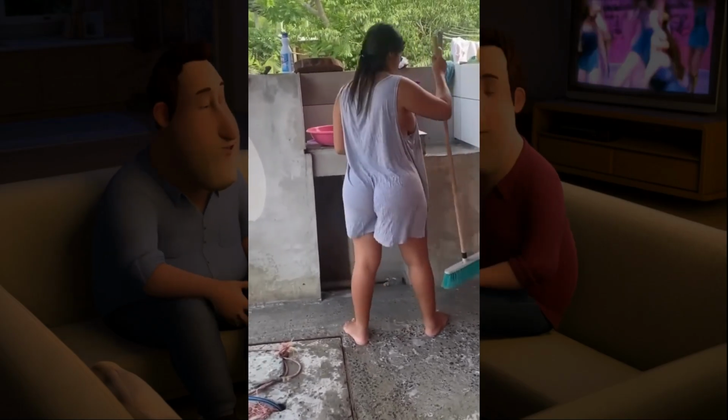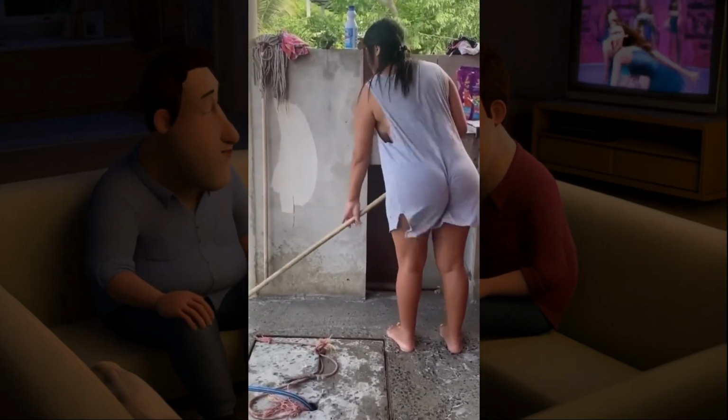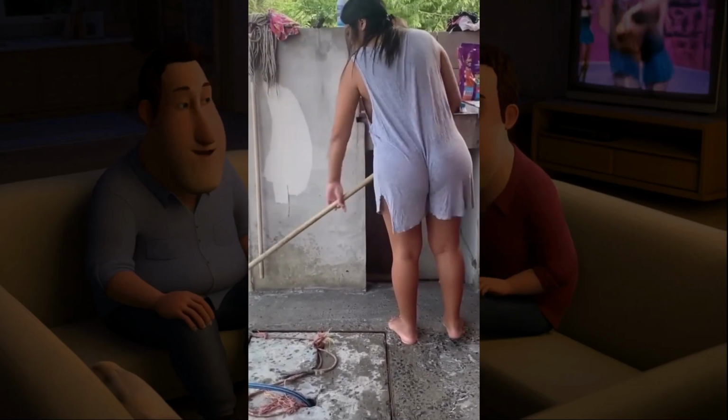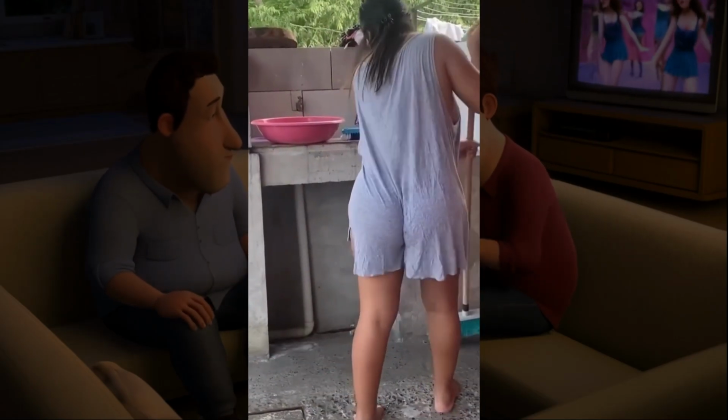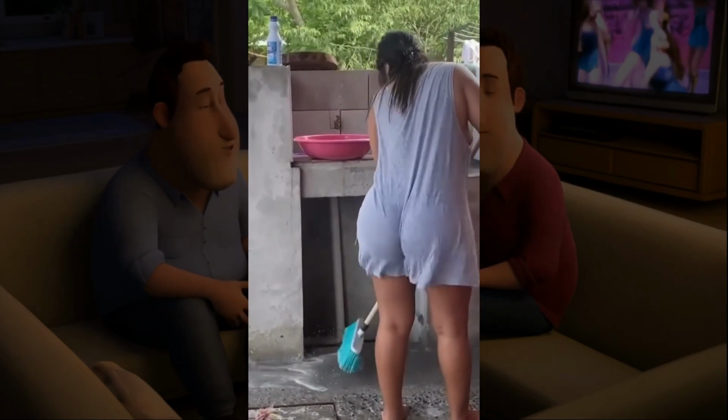Step 3. Dust and wipe down surfaces. Dust high to low, starting from shelves, windowsills, and top of appliances to prevent dust from falling on areas you've already cleaned.